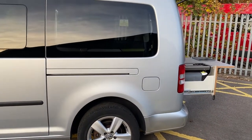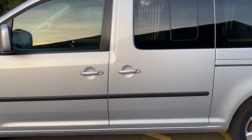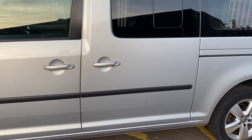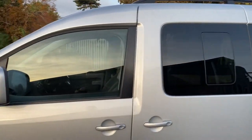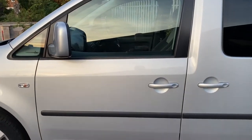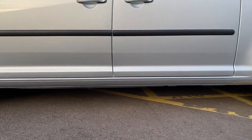Passenger side rear quarters, all in good order. There's a couple of very minor dent dings I've noticed as I've gone around, which we'll get done before it goes out. But your sliding door, that's all in good order. Passenger door glass, passenger door itself. Get down low, look at those sills, those are all in good order.